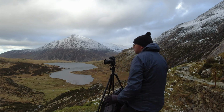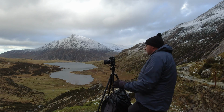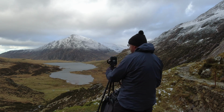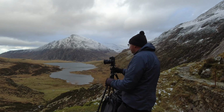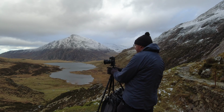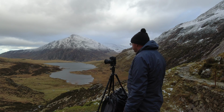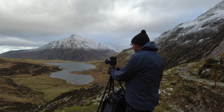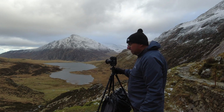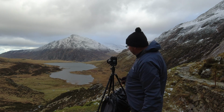Because what I want to try and do is capture all this snow, and I'm really going to go beyond where I need to. Let's just have a look. I'll start the pano. And the good thing is now I know if I leave my tripod where it is, if that light does kick off, I can get another pano.